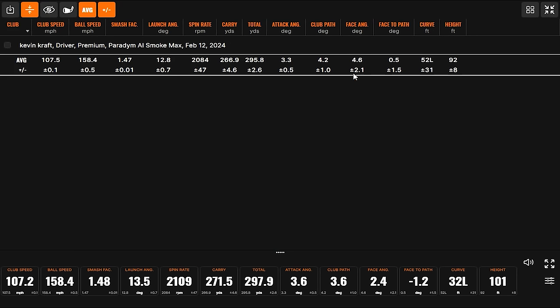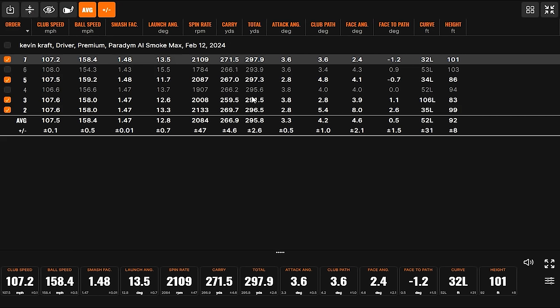And then also, their whole thing this year, of course, is their new AI Smart Face and retaining the distance on maybe slight miss hits. And it's pretty smart. Your distance was over 290 with every single tee shot in total, and carry was 260 or more every time, rounding up this.